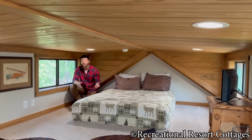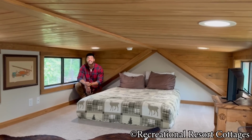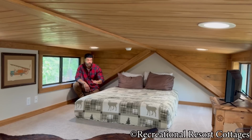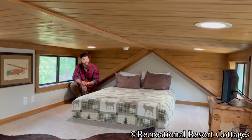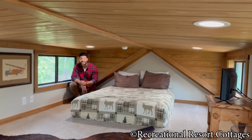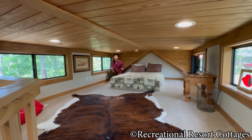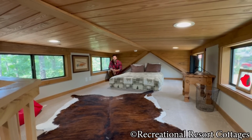So technically there could be up to 6 people sleeping in here, or 4 in most cases, because you could have 2 in the bedroom downstairs, 2 up here. And again, if you just want to have 2 chillaxing on the couch or the sleeper sofa, you can do that as well. But whatever your needs are, you can make it happen right here in the rekindled cabin.